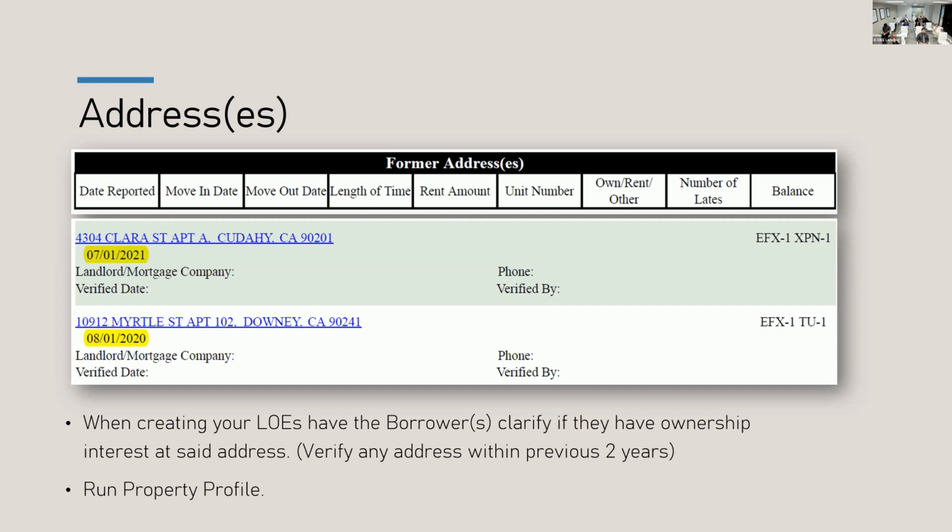We are verifying the previous two addresses because a lot of times when they are owners, the address does show up under ownership and it will say that they own it. I didn't put a sample on that one here, but a lot of the time it will say that. But it's important that we are looking at that because, again, this is going to affect your DTI.